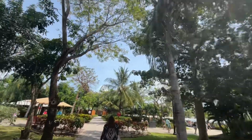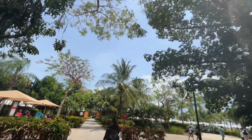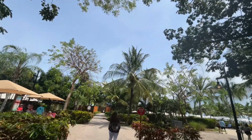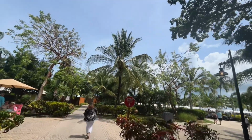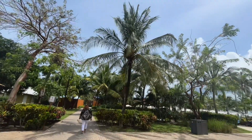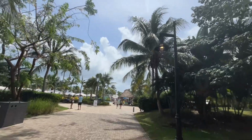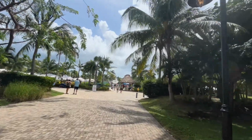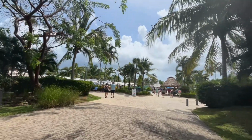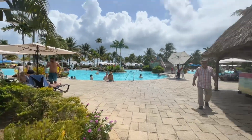There is a marina area, which you guys will also see in this video, where they sell the excursions for like half the price of the ship. So I don't think this is a cruise ship run private island versus just a private island, because the excursions were literally 50% off. So I'm not really sure about that. Didn't do any research on that yet, but just to let you guys know.